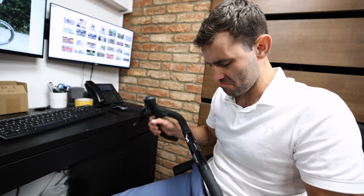I've heard of instances where certain big name riders, who will remain anonymous, have literally just plucked a handlebar out of the team truck. They've picked up a handlebar and gone, I'll fit that to the mechanic. That's it. There's no real care or consideration to it. It's just like, I quite like the look of that.